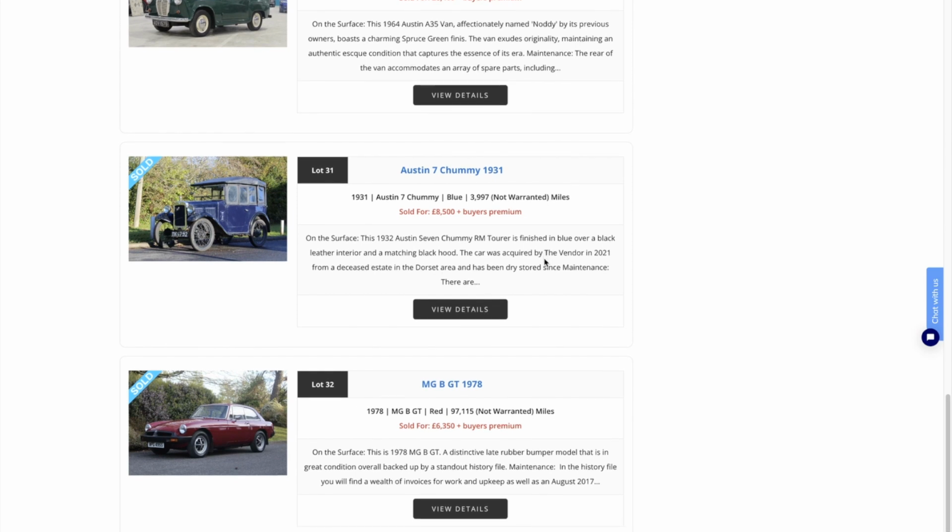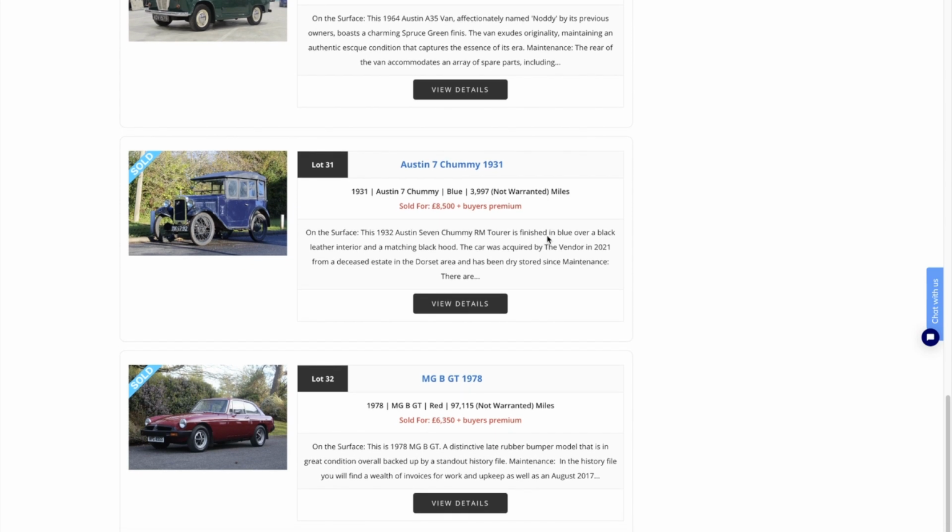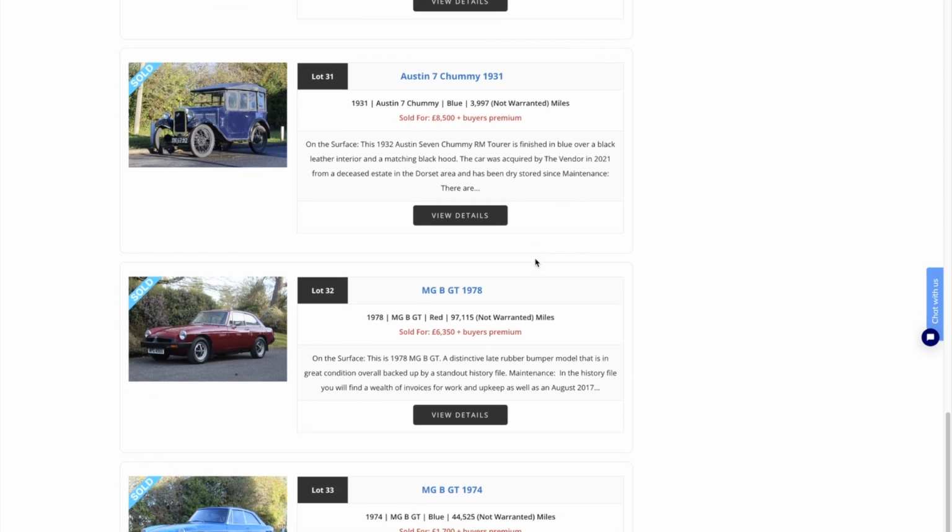Austin 7 Chummy 1931. I've only ever seen one of these up close. It was a convertible, still commanding fantastic money. Look at that, 8,500, and a buyer's premium on top of that.